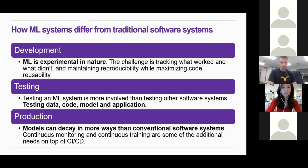And in that regard, the first important point is development. One of the things that we were talking about was that machine learning is experimental in nature. The challenge is tracking what worked and what didn't work, and maintaining reproducibility while maximizing code reusability. If you compare it with typical software development, if you are asked to build a red button, there are probably one or two ways of building it.